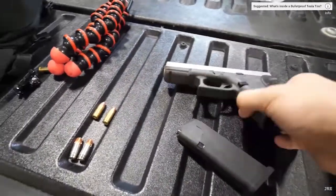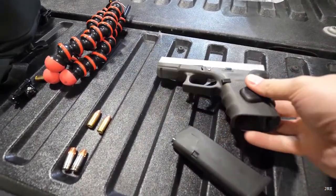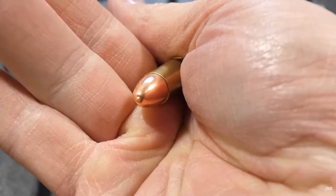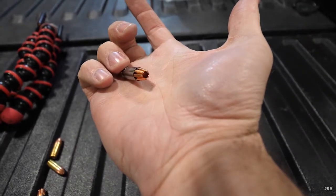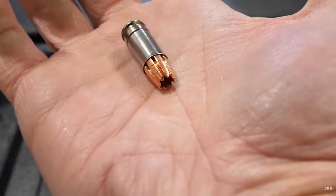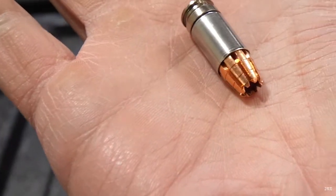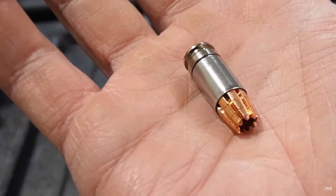For this video, I'm going to be using a Glock 19, which is a 9mm handgun. This is a regular 9mm bullet. It has the solid tip on the end. But we're also going to be shooting with this. This is a hollow point 9mm bullet, and when it hits something, these little flanges on the end spread out, and it has a slightly different impact area. We're going to see what happens with the bulletproof glass when hit with both of these bullets.